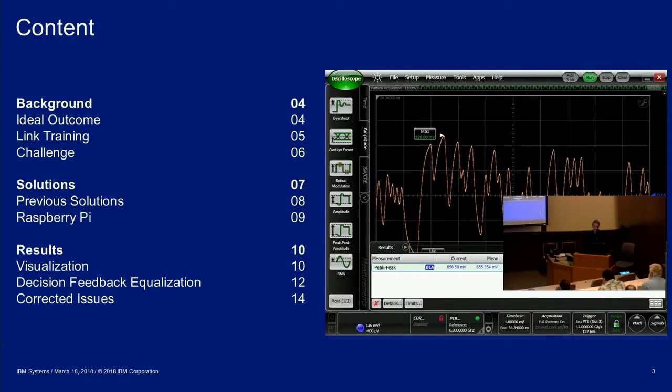Today I'll go through a little bit of the background about what a SerDes designer looks for and what we strive for. And then we'll get into some solutions of what we've had in the lab previously and where we're at now with the Raspberry Pi. And then after that, we'll dig into some results and how we can now visualize different things that we weren't able to before, and some issues that we've been able to correct.